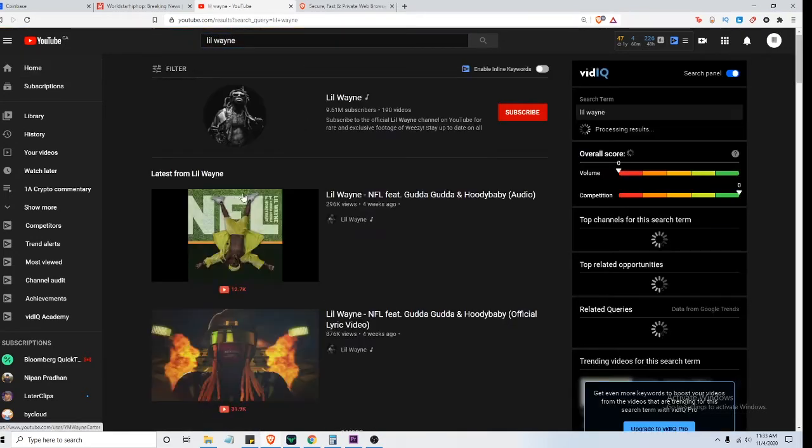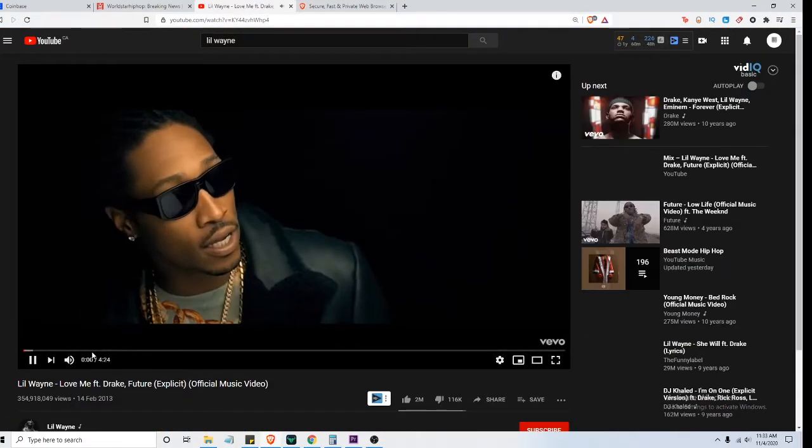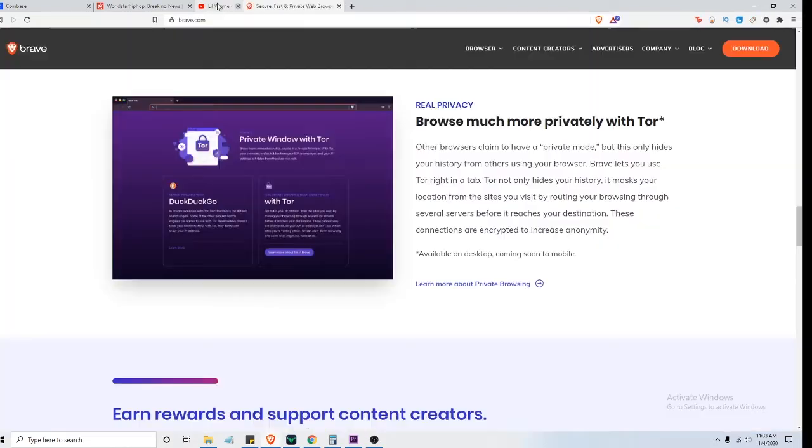Now, on top of that, you can also go on YouTube, and this will actually block all the ads from YouTube by default. So if we watch a music video, which are notorious for their ads, you can see it just starts the music video. We don't watch any ads at all. So just for those reasons alone, it's an awesome browser.